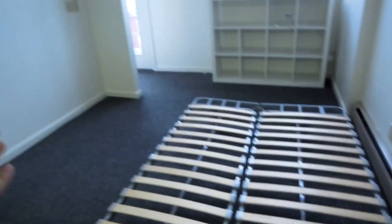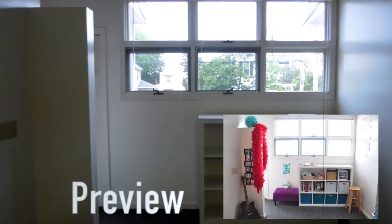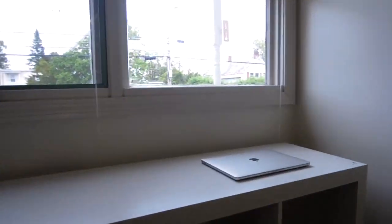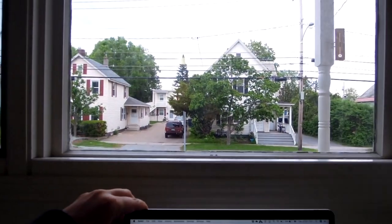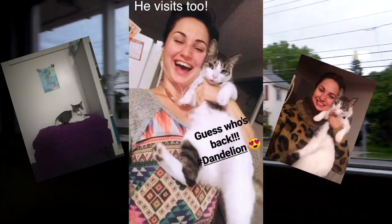I think I'll put the couch to that wall, and then I want to get a projector and project movies over here. Isn't that going to be great? This is a bookcase where I normally keep my burlesque costumes, and I use it as a standing desk right now. It is a perfect height, so I can use my computer here and stare out the window, and sometimes I see a cat chasing a butterfly, and that cracks me up.